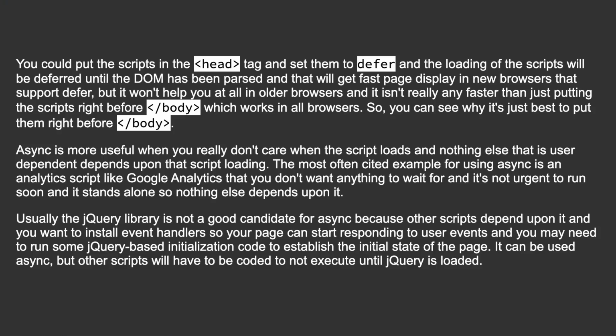Usually the jQuery library is not a good candidate for async because other scripts depend upon it, and you want to install event handlers so your page can start responding to user events, and you may need to run some jQuery based initialization code to establish the initial state of the page. It can be used async, but other scripts will have to be coded to not execute until jQuery is loaded.